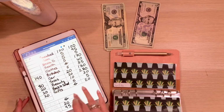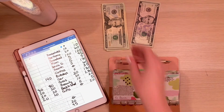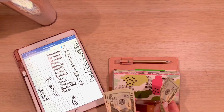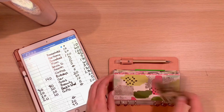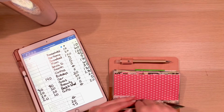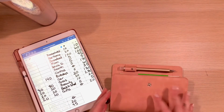All right, and then it looks like I've got $20 going into my savings account, and then I've got 245 going into checking. So this will just go into my big envelope, and I will take that to the bank and get that deposited.